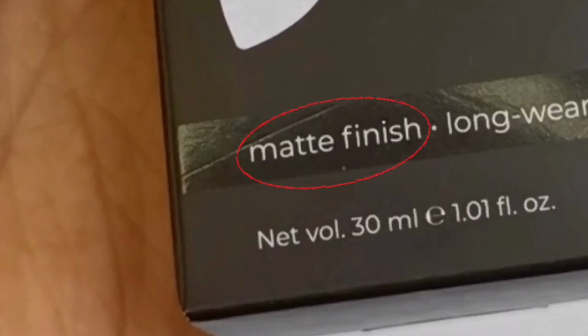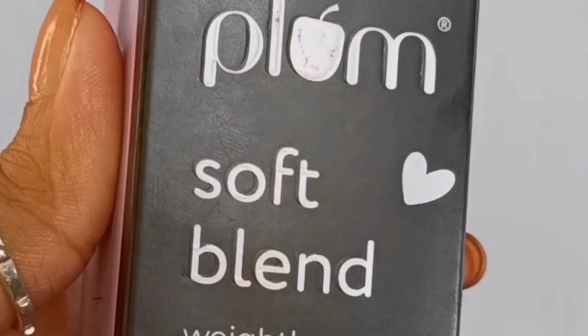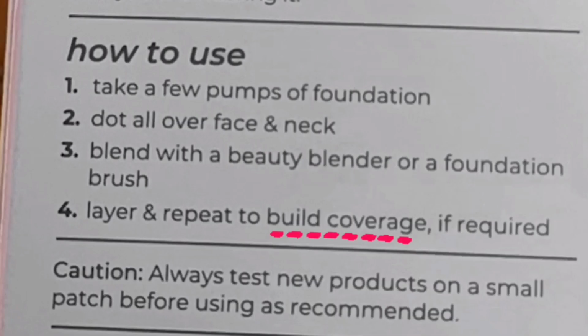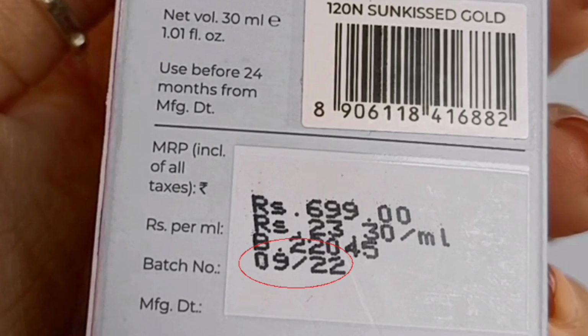So let's read the claims. We have seen matte finish, long wear, weightless, and soft blend. We have a lot of claims coming. Lightweight, non-sticky, comfortable, ultra light, lightweight, 2 same things, and buildable coverage. That's pretty much what every foundation says, except the part where they are stressing lightweightness. The expiry is 24 months from the 9th month of 2022.